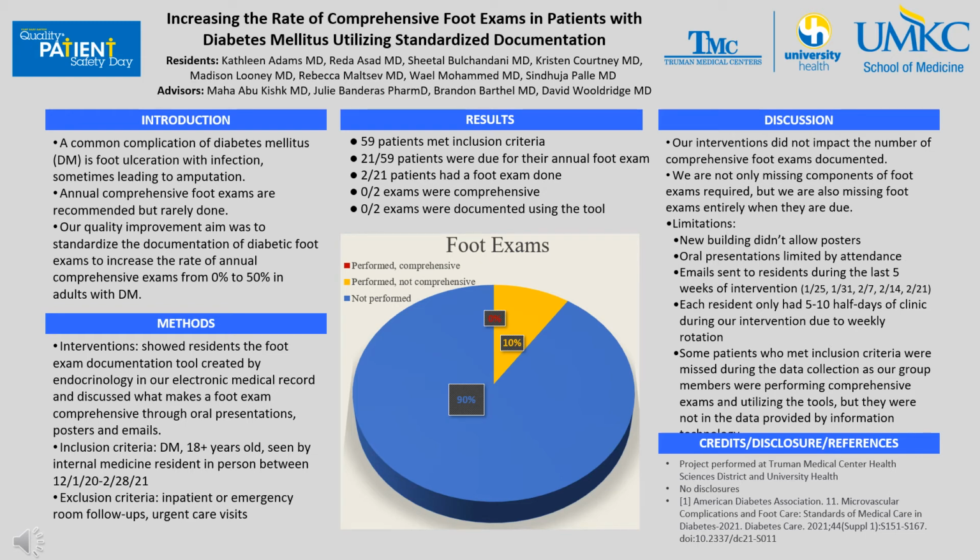Increasing the rate of comprehensive foot exams in patients with diabetes mellitus utilizing standardized documentation. Introduction. Diabetes mellitus causes peripheral neuropathy and peripheral arterial disease, leading to foot ulceration, infection, and subsequent amputation. The American Diabetes Association, or ADA, recommends annual comprehensive foot exams for all patients with diabetes mellitus to prevent these complications.